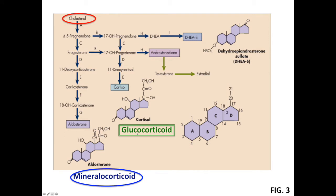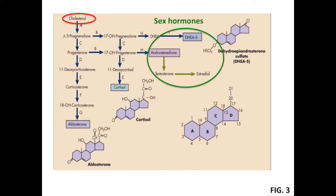Aldosterone is known as a mineralocorticoid because its effects on the kidney encourage sodium retention and potassium excretion, and cortisol is known as a glucocorticoid because of its effects on raising blood sugar. Cortisol does actually have some mineralocorticoid activity because of the similarity in structure between cortisol and aldosterone, but the kidney prevents excessive mineralocorticoid action by cortisol by using the enzyme 11-beta hydroxysteroid dehydrogenase that converts cortisol to cortisone, and this lowers the affinity for this molecule on those receptors. The other steroid hormones in this pathway are the sex hormones that are involved in every part of sexual reproduction.